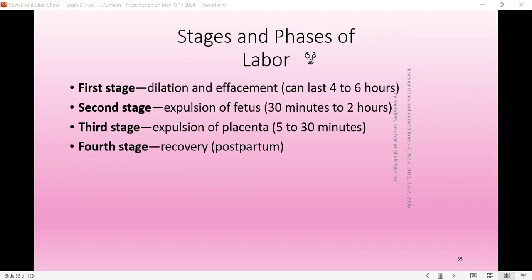So we have the what? You have the latent or early phase, okay, where she's dilated from 0 to 3 centimeters. Then she goes into the active phase, which you go from 4 to 7 centimeters. And then she has transition from 8 to 10. Okay. The third stage, I skipped over the second. So the second stage is expulsion of the fetus, and that can last from 30 minutes to 2 hours. And then you have this third stage, which now she's going to deliver the placenta, and that can last from 5 to 30 minutes. And then you have the fourth stage, which is recovery or your postpartum period.